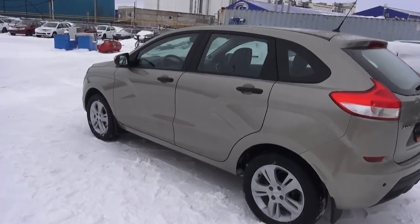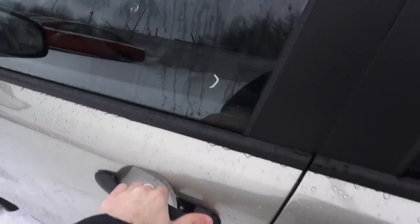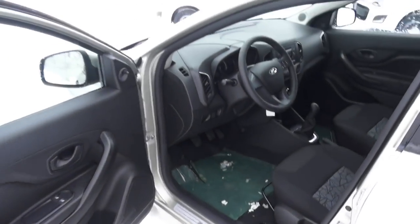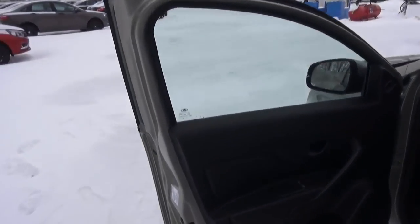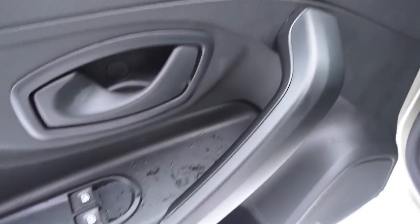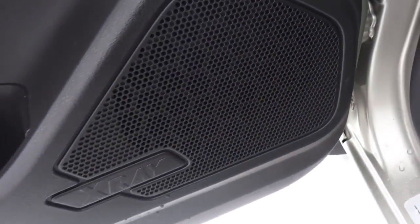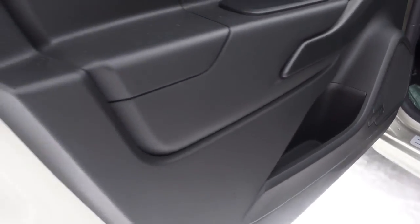Alright guys, take a good look. Let's take a good look at the interior portion, the most interesting part. Very elegant handles. Storage area, and speakers right there. Your tire pressure.